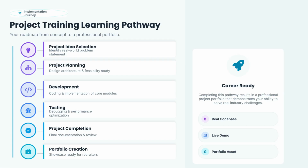The project training learning pathway guides you from concept to a professional portfolio. The steps include project idea selection, planning, development, testing, completion, and portfolio creation, ensuring you are career-ready with a real code base, live demo, and portfolio asset.